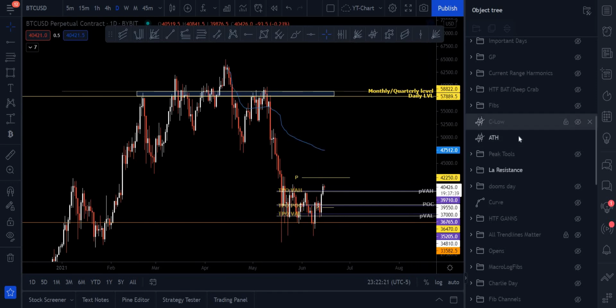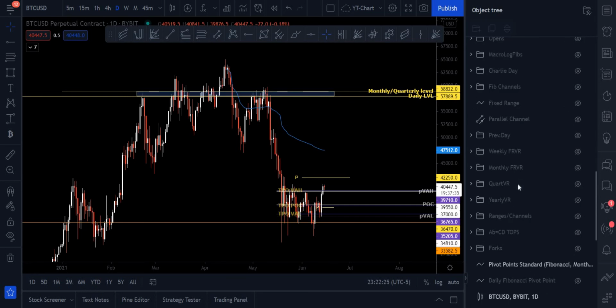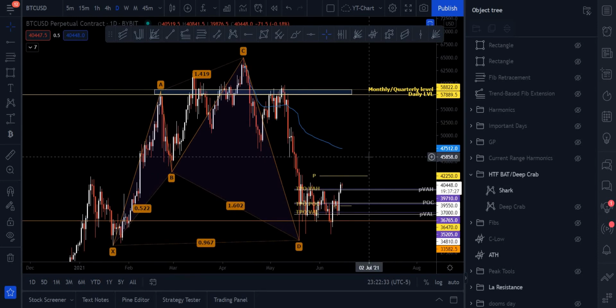Now, one more time before we go, just talking about harmonics. I do think that we played out a shark. There were a lot of options for this one to be a crab or a bat, and I initially played the bat, which panned out really well for me because the pattern completion zone was pretty much the same. So I got a very good entry, but I do think that the shark is more fitting.